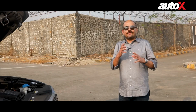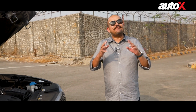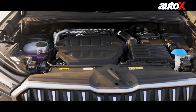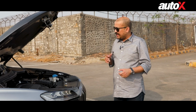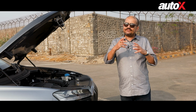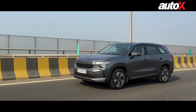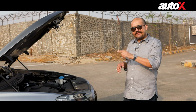You would be wondering if the Kodiaq has any major changes to its powertrain, and well, it doesn't. It still features a 2-liter TFSI turbocharged petrol engine with a 7-speed DSG gearbox and all-wheel drive, but it's been upgraded. The gearbox, the all-wheel drive system, all of that has been worked on. So the engine now puts out 201 bhp, 320 Nm of torque. Feels quite nice to drive.